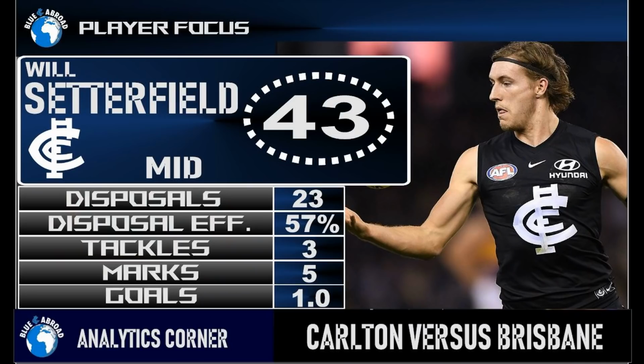And one thing I am impressed about is the last 2 games he's really cleaned up his disposal. He could be a valuable cog, and he's gone under the radar for me. Really enjoyed his game. Setterfield, 23 touches, 57% efficiency, 3 tackles, 5 marks and a goal. For me, I'm enjoying his movement. I really do enjoy his movement.